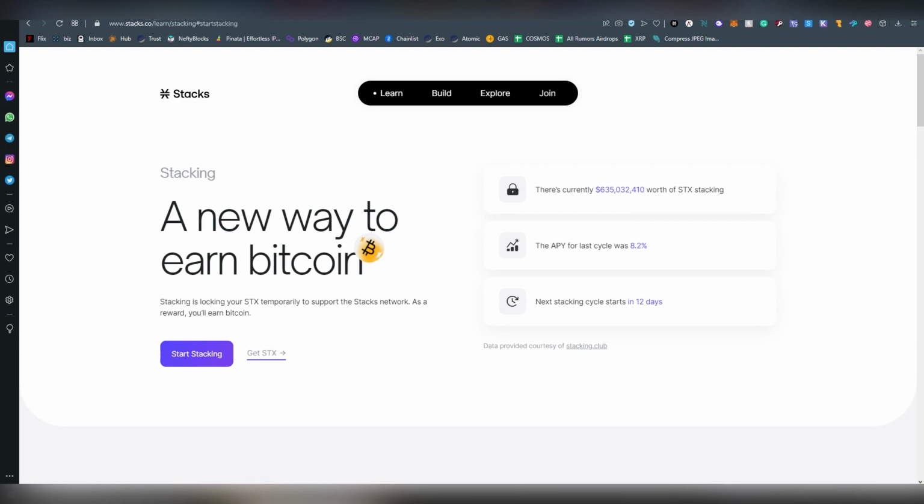It's a very interesting model in a lot of ways, and you can basically use Bitcoin in their own blockchain, and there are dApps and things being built around the ecosystem.